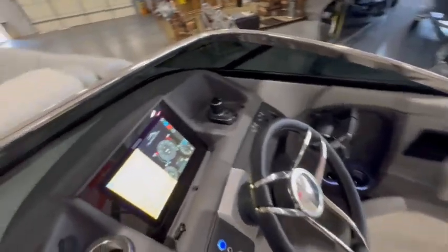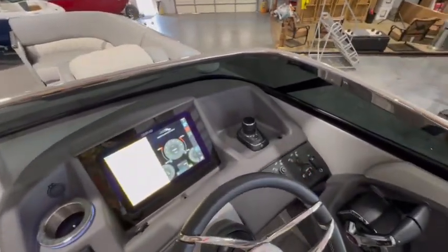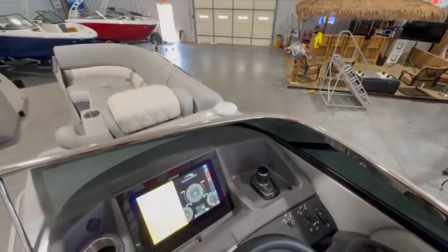At the helm, we've got a big Simrad with engine monitor and GPS. This boat does have a joystick, so it does come with Mercury Skyhook.